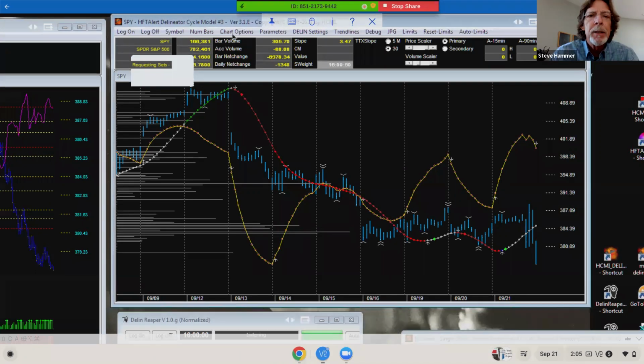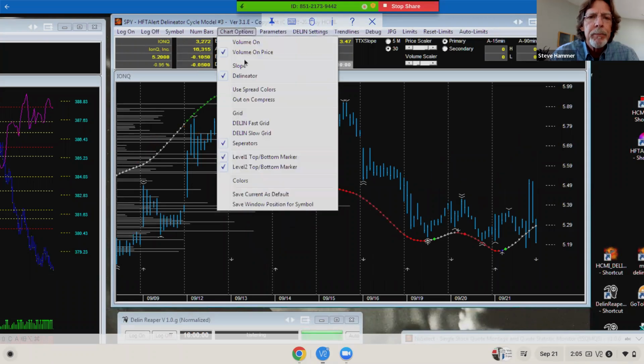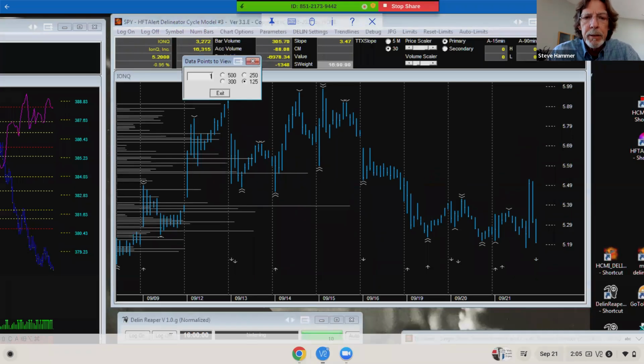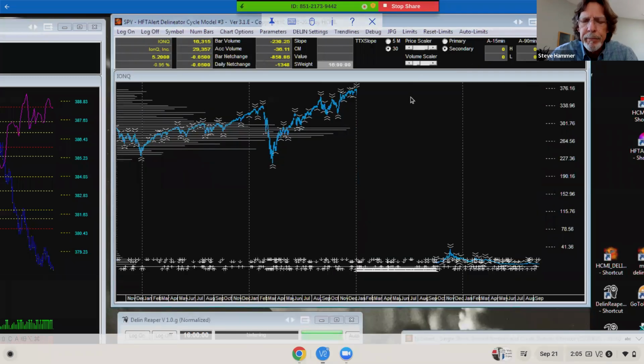So what I'm going to do here is bring in the stock, and I'm going to turn off all of these indicators because we don't need them. And all we need to look at is, let's see how many bars we've got to go out. Yeah, this is the other company. Hold on.